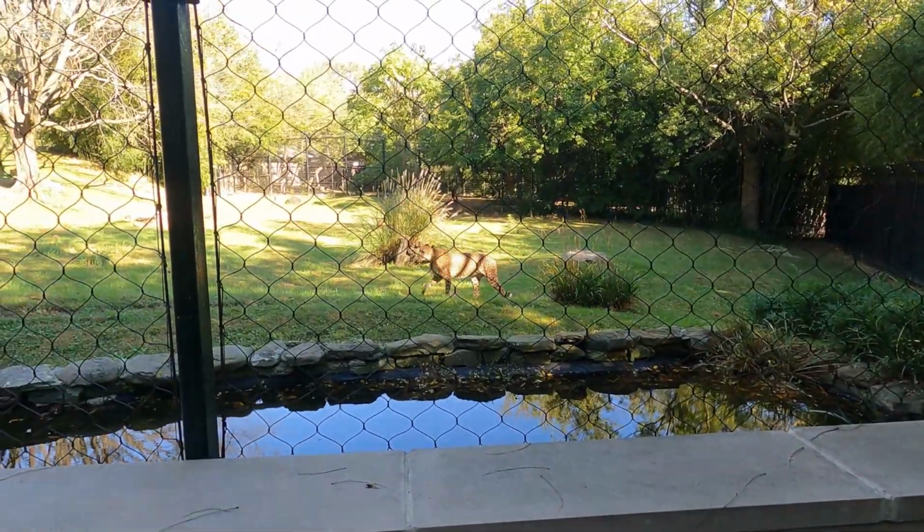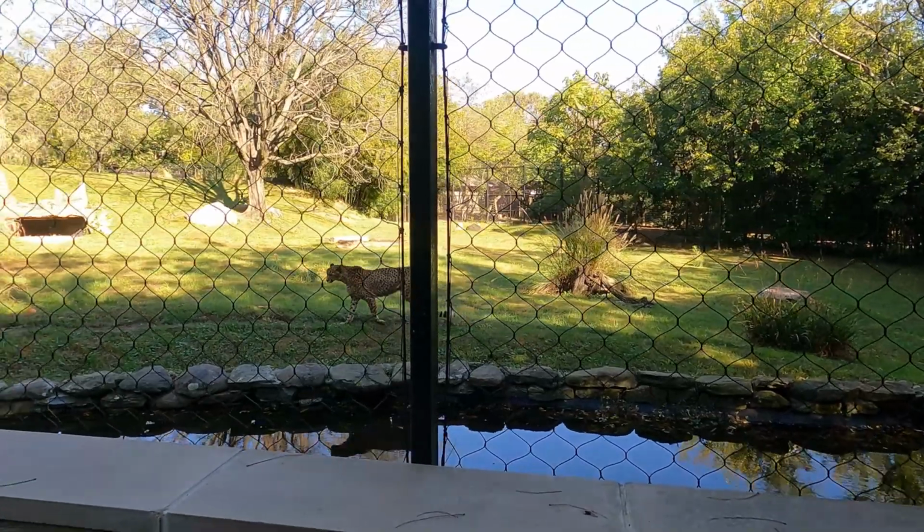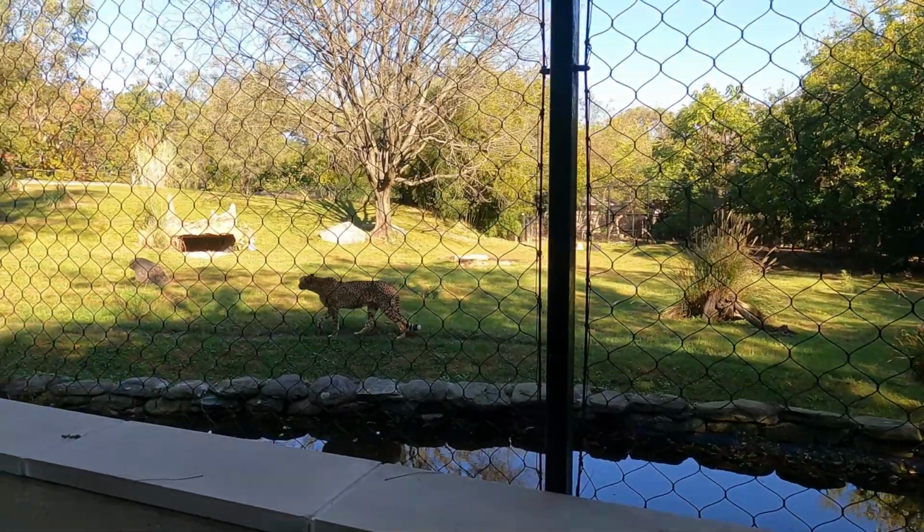You won't typically find in other zoos. So yeah, still a pretty neat place. And zoos aren't typically free either. Right, definitely not. And then after the zoo, we hopped back on the metro.